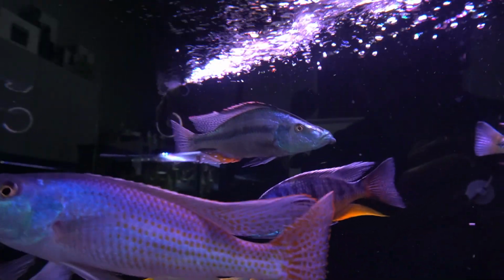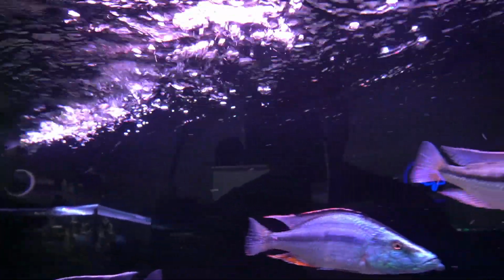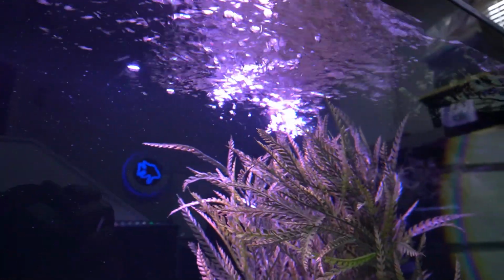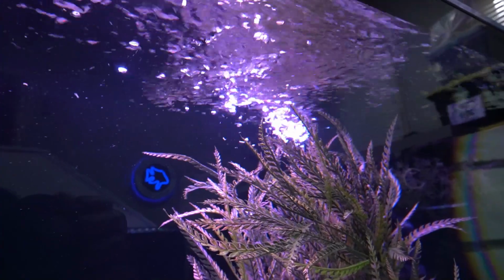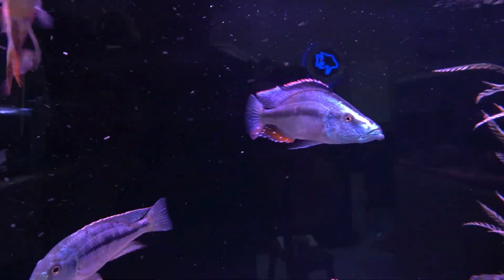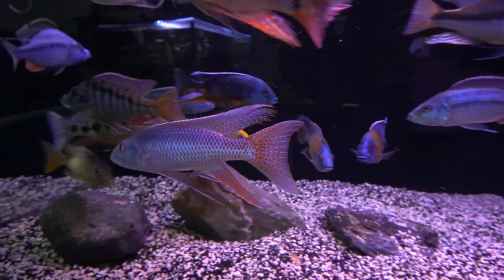You can see how much water movement occurs in this tank. That creates a tremendous amount of oxygen. So between the two outputs of the Shisei 5.0 synchrosilent pumps in the sump and that FX6, there's a lot of oxygen in this tank. Love the look of this trout.